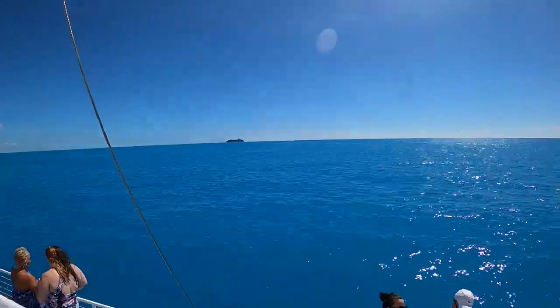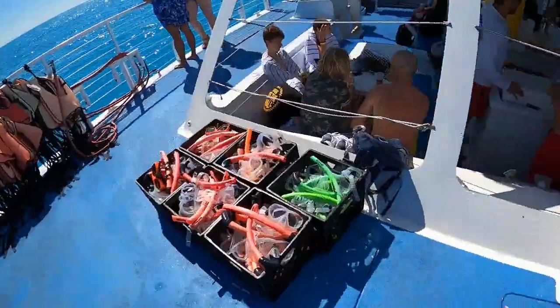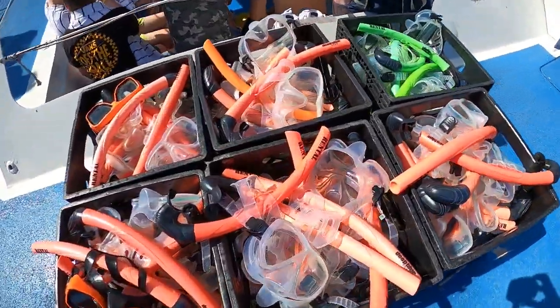Take the first catamaran out in the morning if you want to make sure the water is as clear as possible so it's not churned up from afternoon storms. It also gets busier with tons of snorkelers throughout the day.